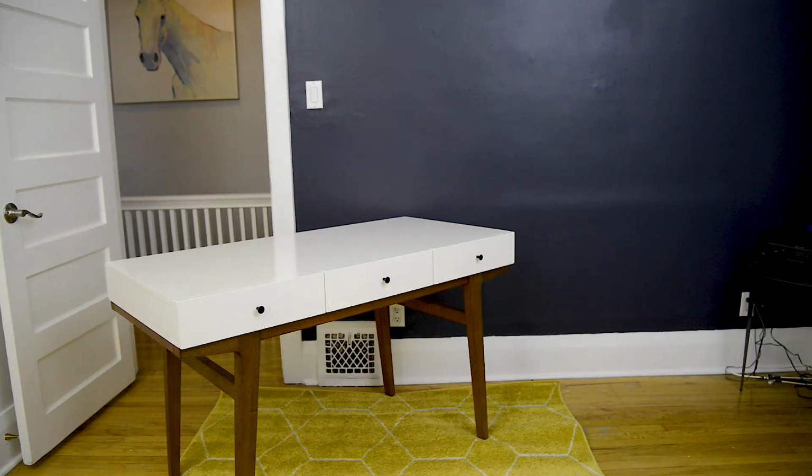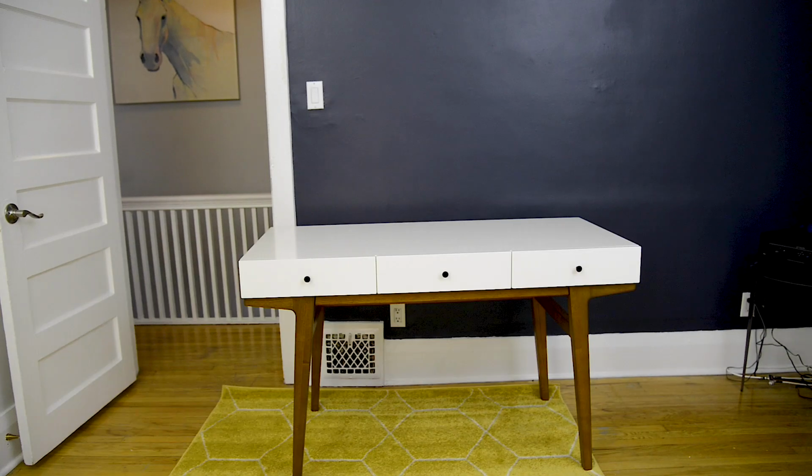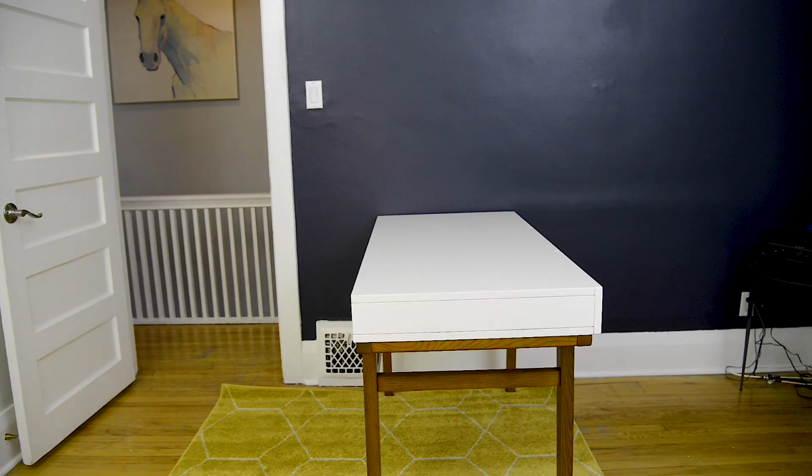So for you guys at home, I really encourage you to play around with the furniture you have, move it around the space, and don't stick to those hard and fast rules that I think we all have when it comes to design. It's like, you put your desk against a wall. No, try and move it away from the wall, just see how it feels. In this space in particular, it made such a huge difference.